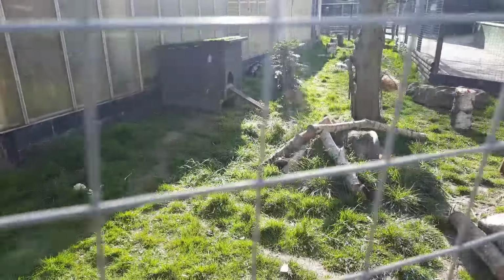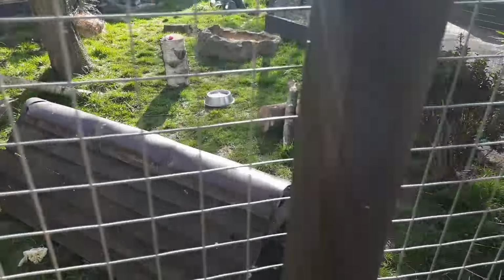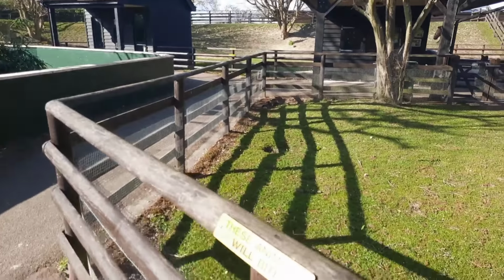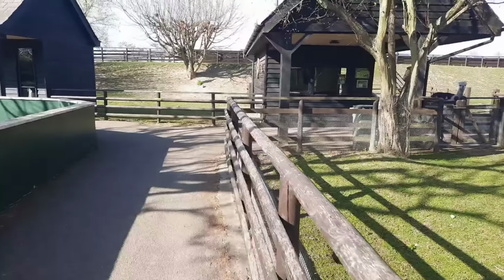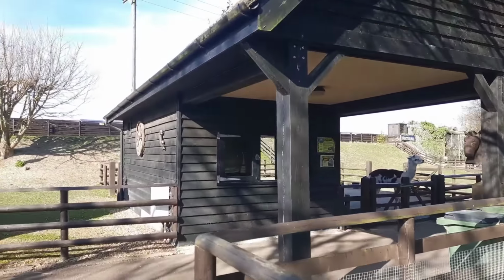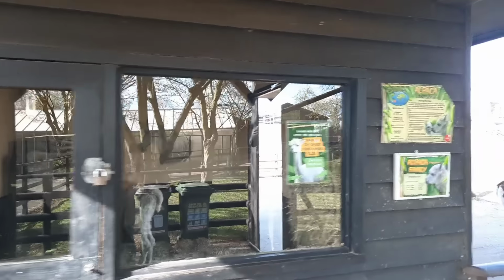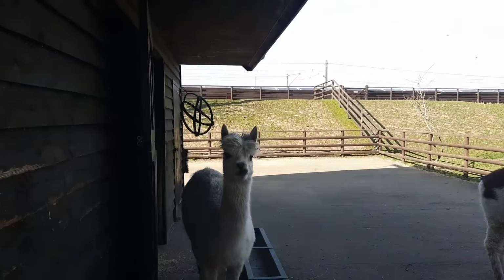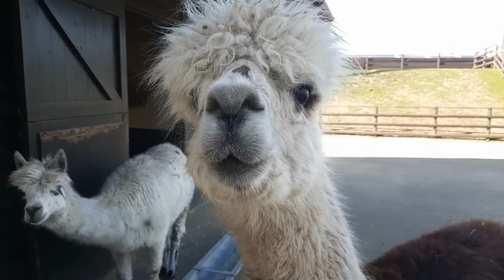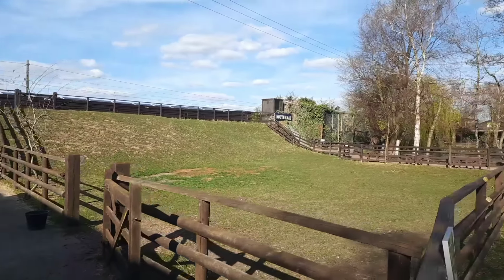You can see one of the goosies there. I did see another one around here, but it might have gone underneath this house possibly. Yeah, so they're the agoutis. Then over here we have the alpacas. One's in the house. So here's two here. Two cheeky alpacas there. You gonna say hello? Oh, what's that? Oh, camera, scary. Oh yeah, the alpacas. They'll actually be moving enclosures soon.